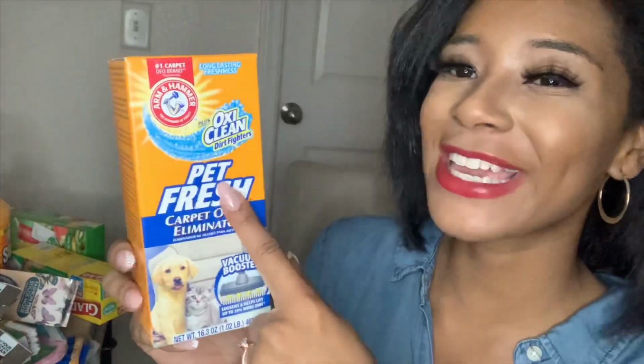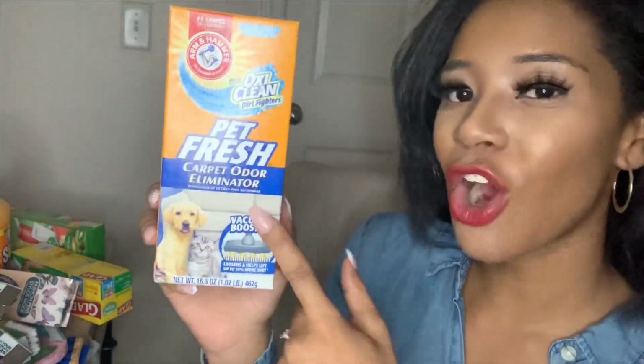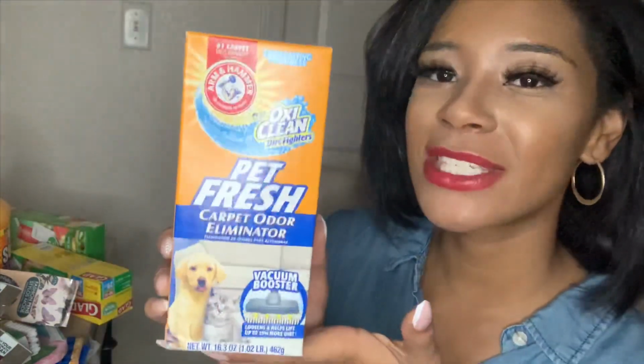I'm gonna go ahead and plug in the Arm & Hammer Pet Fresh Carpet Odor Eliminator. Oh my gosh, I don't know why I couldn't get that out. I love this stuff. I'm gonna keep it moving. Just wanted to share it with you really quick.